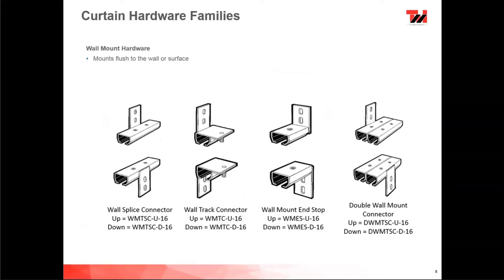So these are basically, again, like the other families, the wall mount. We have wall mount up or down. The down is generally used if you have to tuck up something close to the ceiling, and the ups are if you just have open wall space above where the curtain's going to be.